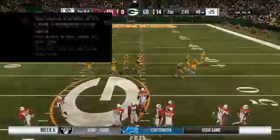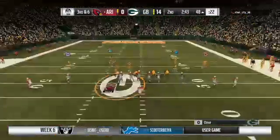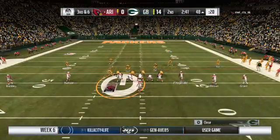The Cardinals on 3rd down. They've hit 2 for 4 thus far. This will be 3rd and 6.